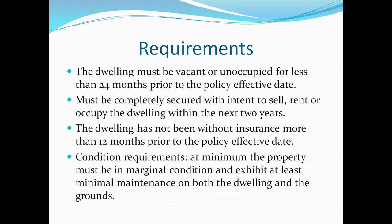There are a few requirements in order to qualify for one of these policies. The dwelling must be vacant or unoccupied for less than 24 months prior to the policy effective date. As I mentioned before, most companies won't let you go beyond 2 months. The property must be completely secured with the intent to sell, rent, or occupy within the next 2 years. You've had to have insurance at least within the past year prior to the policy effective date. And as far as condition, at minimum, the property must be in marginal condition and exhibit at least minimal maintenance on both the dwelling and the grounds.